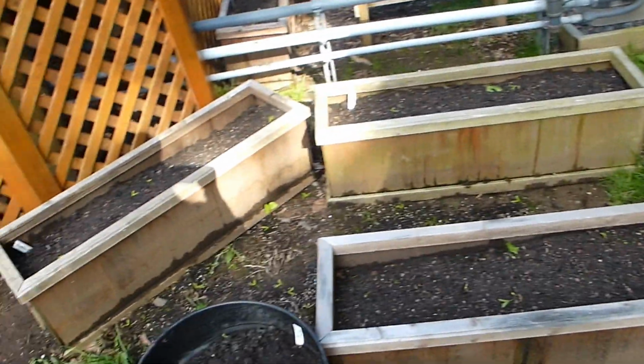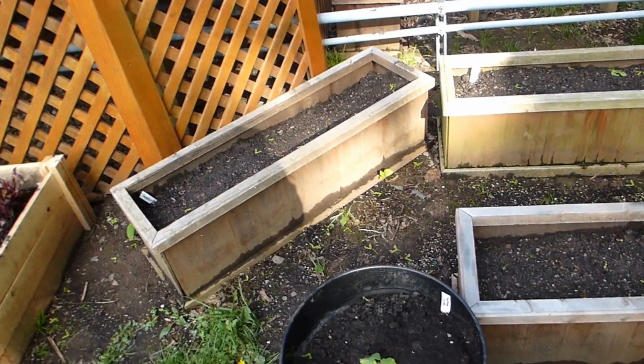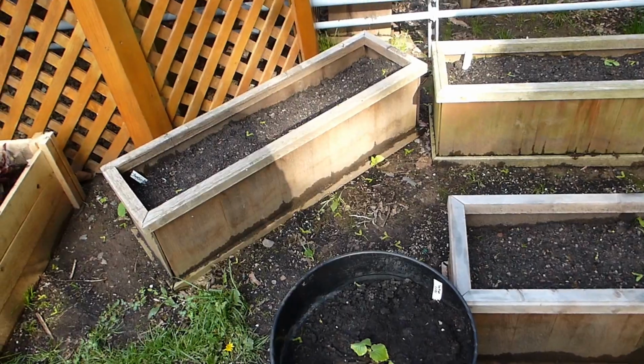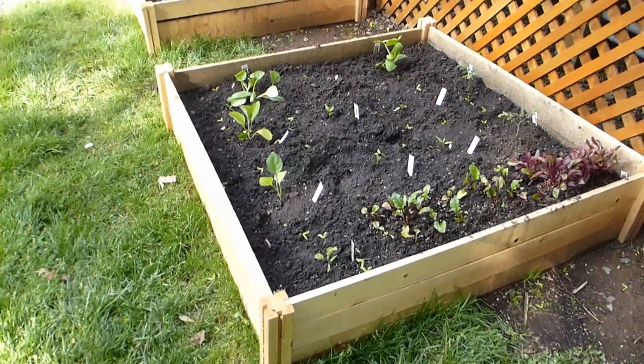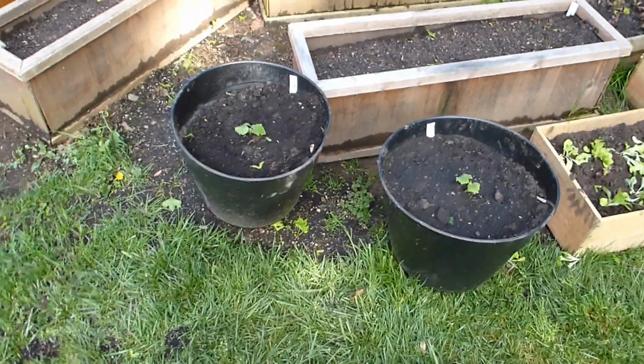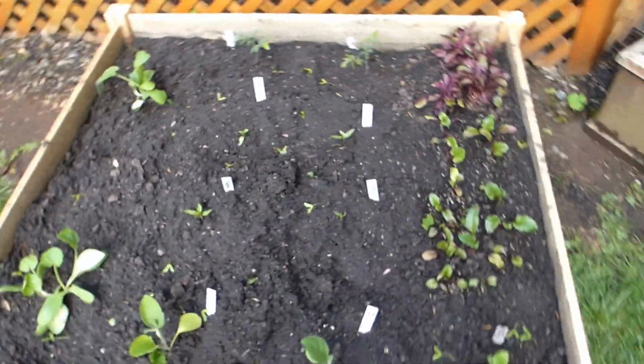Incorporating more flowers this year in the garden. Sunflowers, everything I'm growing with flowers is also edible. So sunflower seeds, and then I have some nasturtium and marigold planted in the beds as well. So a couple of small cucumbers here as well. If I have a pot with dirt in it, I have to fill it with something.